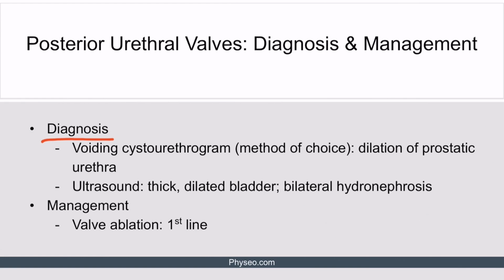Postnatally, the method of choice for diagnosing posterior urethral valves is voiding cystourethrogram, where dilation of the prostatic urethra will be evident. On ultrasound, a thick dilated bladder and bilateral hydronephrosis are characteristic. The first-line treatment for posterior urethral valves is valve ablation, which relieves the obstruction and allows urine to flow from the bladder to the urethra.